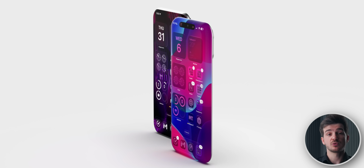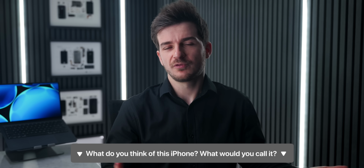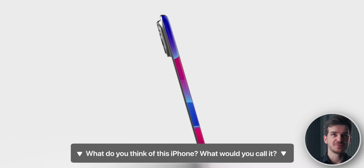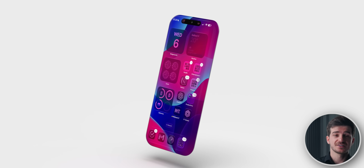So these are all the rumors we've come across about this upcoming 20th anniversary iPhone. What do you think Apple should call it? And overall, what do you think of this design? Would you actually buy an all-glass iPhone, or would you skip it for durability concerns? Personally, I'm really hoping that Apple does make this design just because it would be something fresh and something new that I'm really looking forward to.